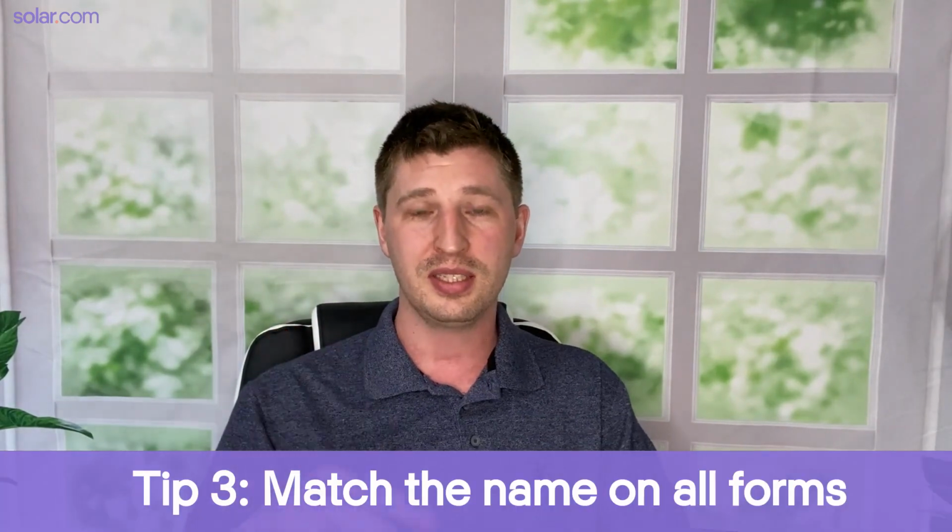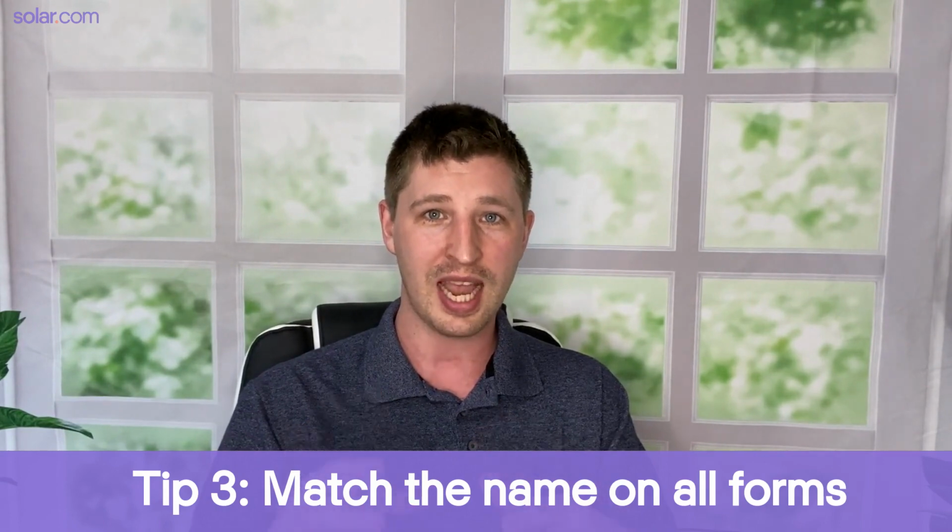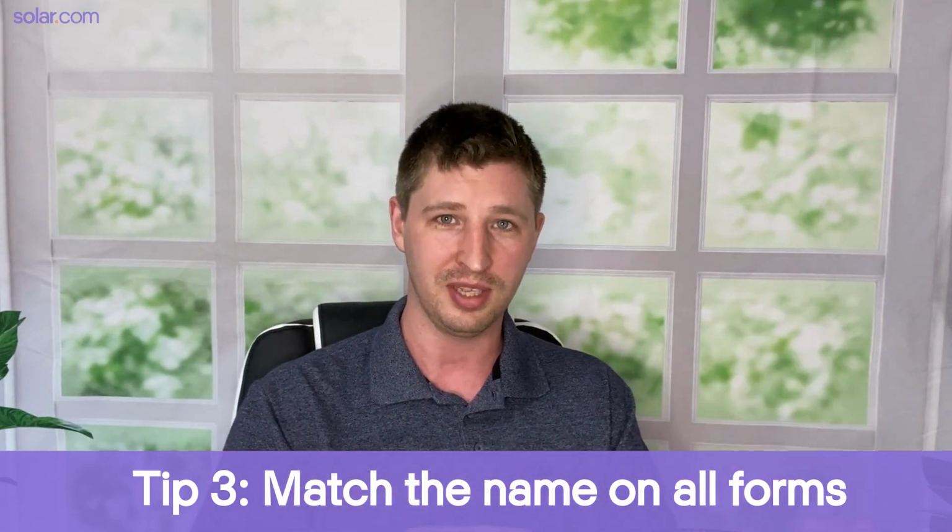Tip number 3 is to match the name on your interconnection paperwork exactly with how it shows up on your utility bill. One hang-up that we've seen in the past is that if the name on the application is different from the energy bill somehow, that can lead to some back and forth and delays, which you don't want to have. So make sure your installer puts the same exact name, initials, whatever it is, on your interconnection application as it shows up on your electricity bill from your utility.